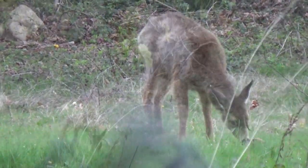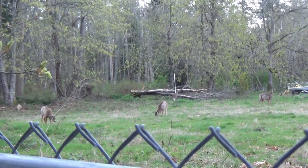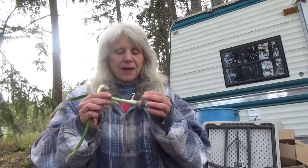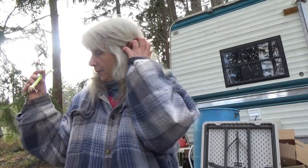But we're not going to just start eating plants off the ground. Well, that's what I did, because some of them are poisonous. All right, I'm not suicidal. I'm not going to eat plants that I don't know. But this is a green onion, and I'm going to show you how you can just take this green onion and put it in your thing there.